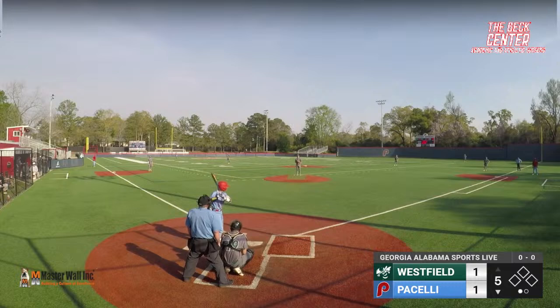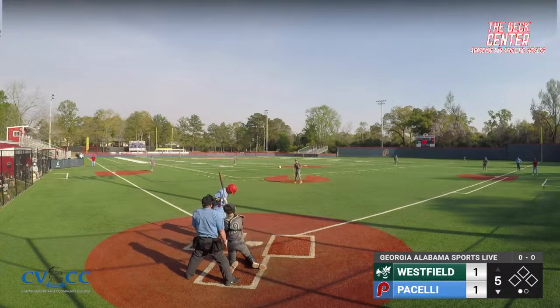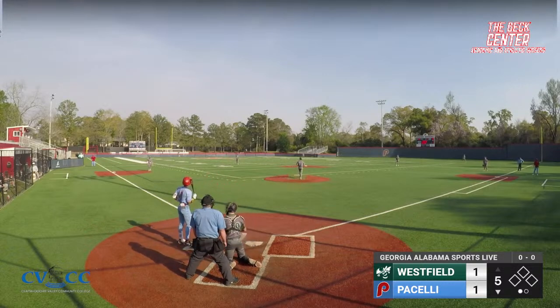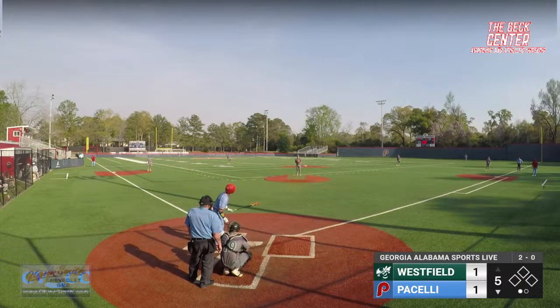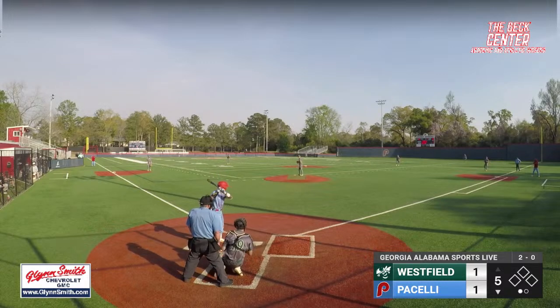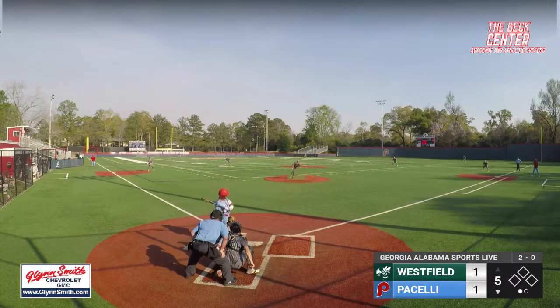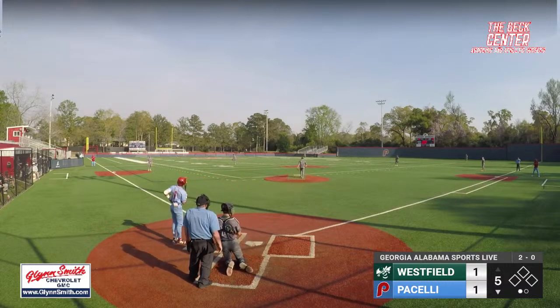Jaron Camilla on deck for the Vikes. Next pitch in the dirt, so it's a 2-0 count on Velos. The Vikings trying to get something going. They've gotten the leadoff man on base 3 of the 5 innings they've played. Next pitch up, not even close. 3-0 count.